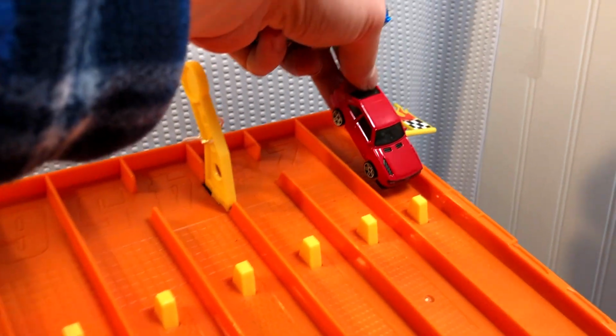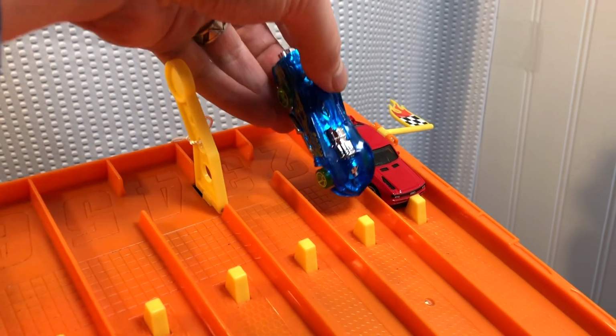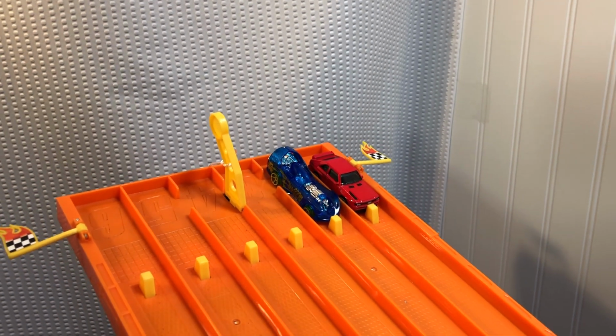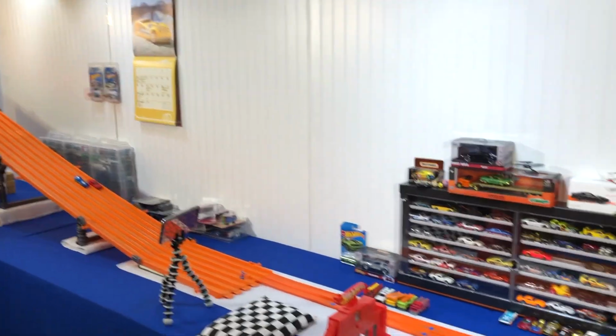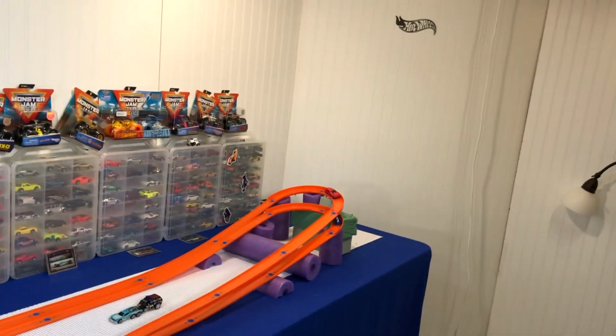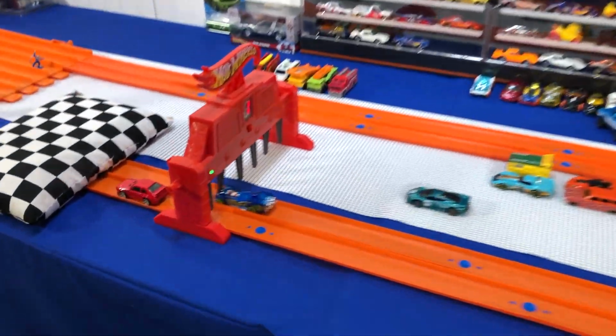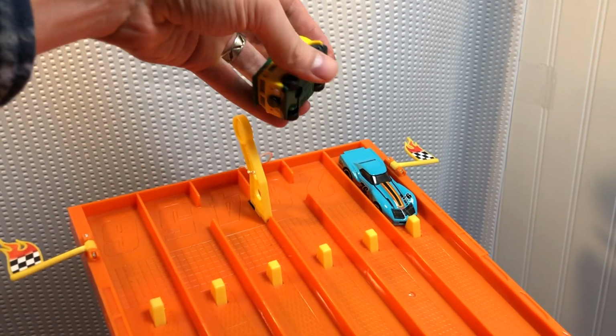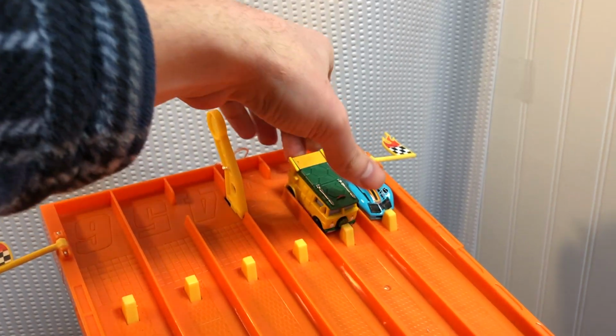All right, here we go. Audi lane 1 with the advantage. Power Rocket lane 2 needs to win to stay alive. Go. Audi's looking good. Oh, it's a landslide. All right, he's moving on, taking on the Ninja Turtle Party Wagon.